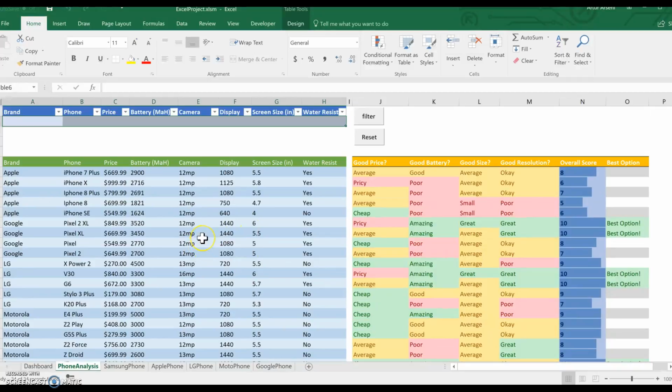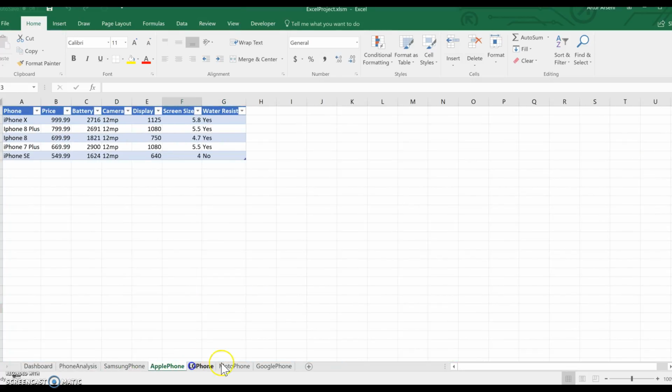And so that's where I was able to complete my macros. We've got two sets of macros here: the filter, and of course, resetting all the information to be able to start over. On the next pages, what I've got is just my different amounts of information.